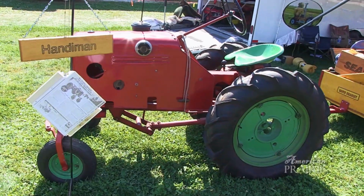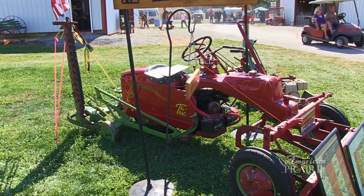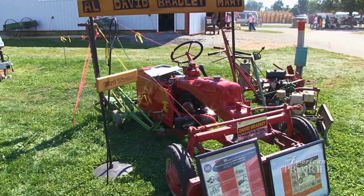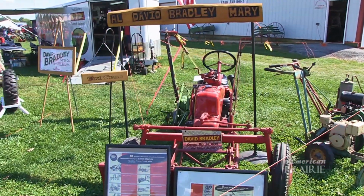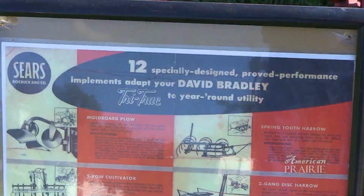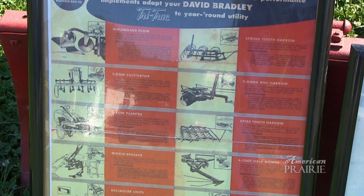We have a 1939 Handyman RT. We have a tri-track sitting on the left side of me. We have two of them to walk behind. The attachments that they used to plow the gardens with years ago in the 50s. In the 1950s, their normal garden was around an acre, so they grew the potatoes, the tomatoes and everything and put them in fruit cellars. And when they did that, they kept produce all year.